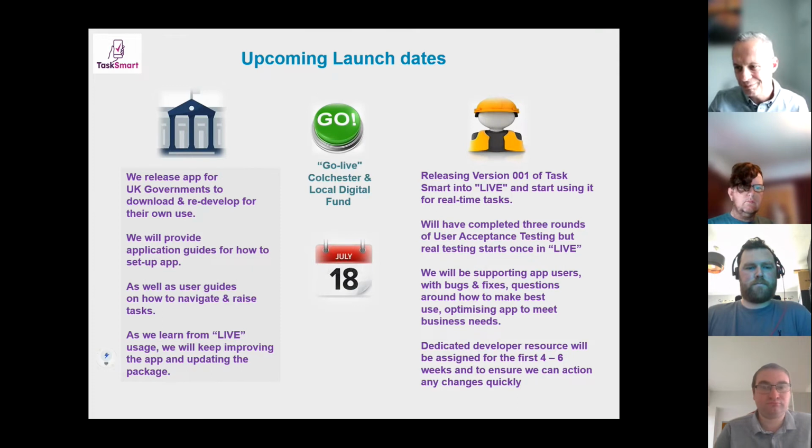Upcoming launch dates. The 18th's the biggie for us, isn't it? That's the one we're working towards, the one that's in our minds now, which is really useful. It goes live in Colchester. So we're going to start using it, and that's when the real learning takes place. Once you start using it across the neighbourhood services, we've got multiple users, smartphones. This is mobile first by default. They're going to be out in the field using it, and that's when we're going to learn the most, isn't it, guys? Bugs, fixes, that real-time view as soon as you start to open it up. So that's going to be really interesting.